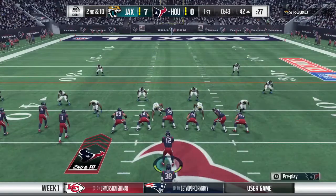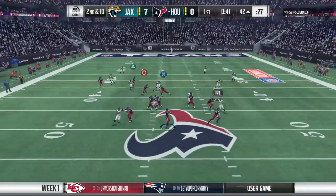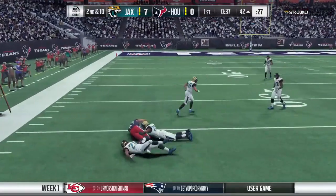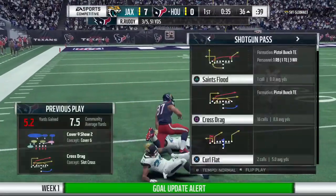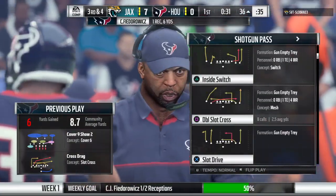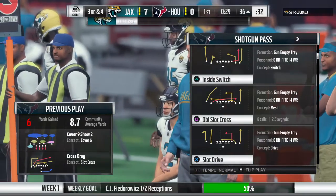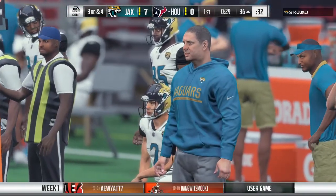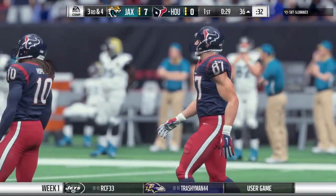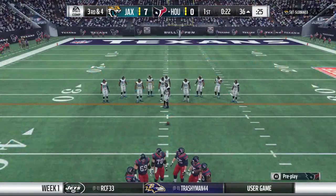Hurry up, here we go. 3-19. They'll look to throw here. And to the left side, Fedorowicz has it. And here he'll be brought down a little shy of the 35 at the 36. 6 yards is the pickup, and that'll lead to a 3rd down. When you execute a drag or a crossing route really well and give them a chance to let it develop a little bit, you can gain some significant yardage hitting your tight end on that one.